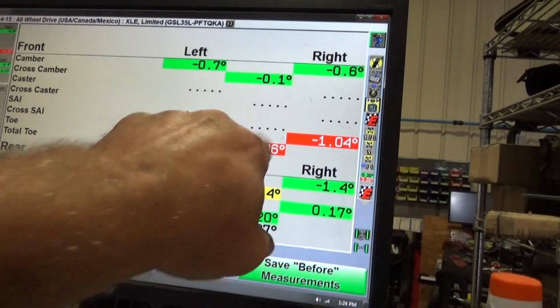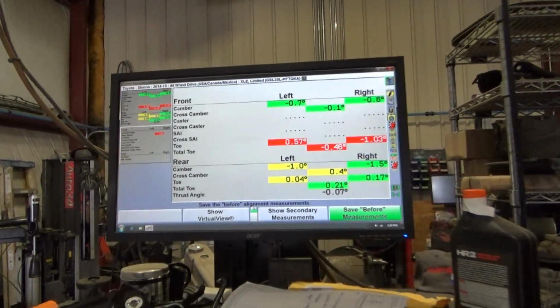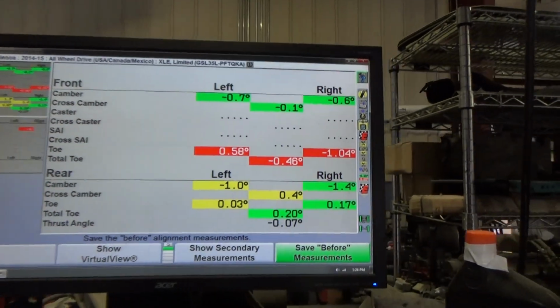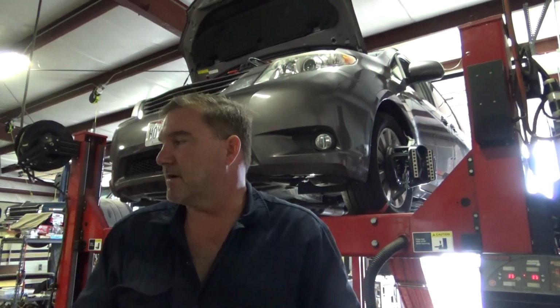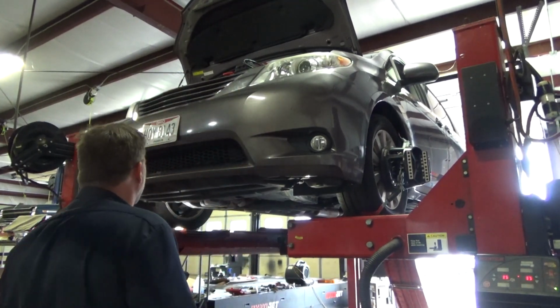So let's go ahead and center our steering wheel, and we will set our front toe, and this one will be done. This one's a pretty in-depth alignment, honestly. We are doing a lot of fixing on this one, but it's better than burning the tires off the thing, because tires are expensive. They're not getting any cheaper.